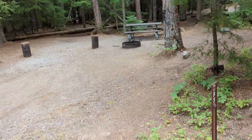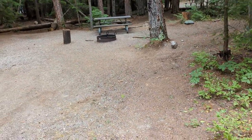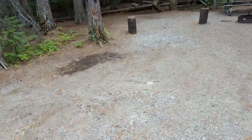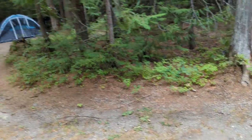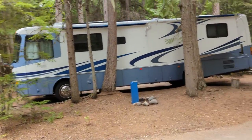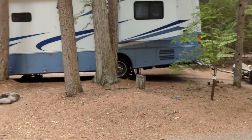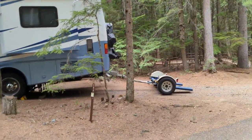Now we're at Fish Creek C Loop, C93. It's a very shallow back in. C94 is a nice pull through. You see they have a very large rig in here and not too much leveling actually. So that's a nice one.